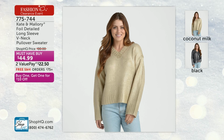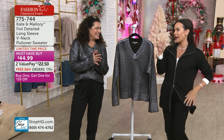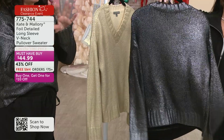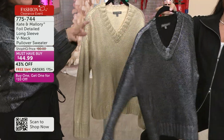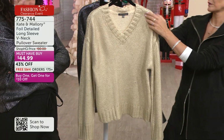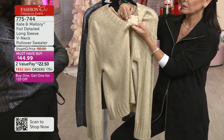It's a foil detailed V-neck pullover sweater. Love her. 775-744 is how you'll order yours. We're 43% off for the first time in history. If you get a second, you're down to $34.99. Take us through the colors, my love. Gorgeous. So the black is giving you a platinum foil overlay, super cozy acrylic on the inside. And then this beautiful coconut milk is a soft gold. I love them both, and for totally different reasons.